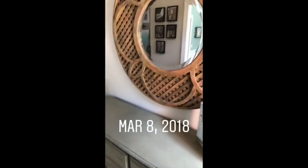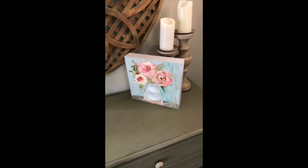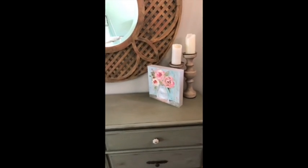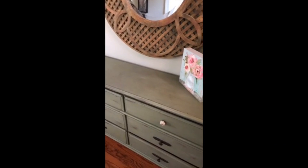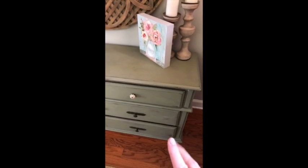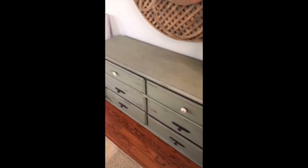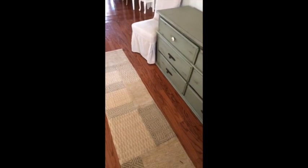I don't have a lot of stuff on my entryway table right now because I was playing with some of it in the dining room. But I have my favorite art piece from Laurel Browning. I got it at a local shop here in Huntsville, just some candles. And then this mirror is from Pottery Barn, but it is old and sold out. And this dresser is one I got off Craigslist and painted with chalk paint, Annie Sloan chalk paint. And it was my first chalk paint endeavor several years ago. And this runner is just from Target, a long time ago.